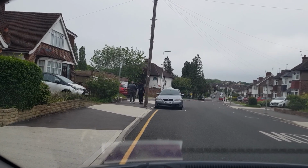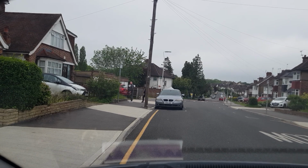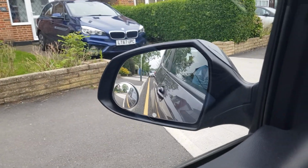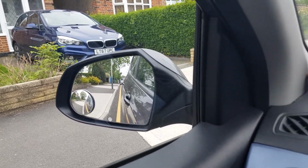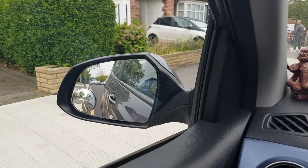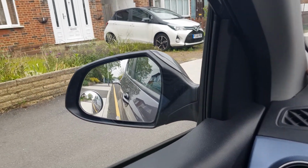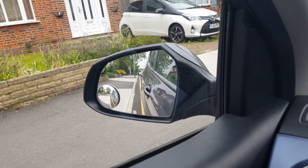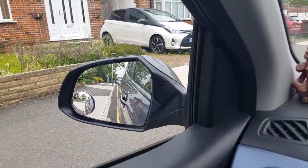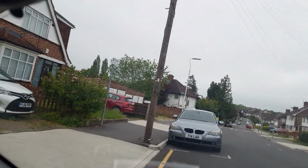Well, it's not a safe park, is it? Because your car is not on the yellow line. We want to be on the yellow line, not away from it, because it looks quite far away from the curb. So come close to the curb, something like this, straighten up. There you are, okay? You want to hide the yellow line. You don't want to keep looking at the yellow line. Drive on when you're ready.